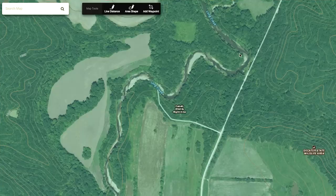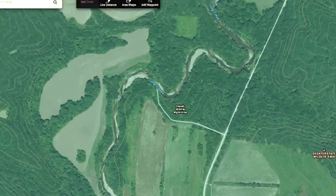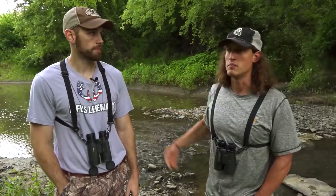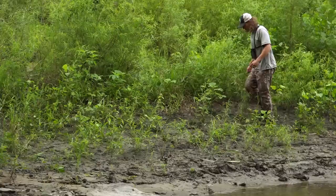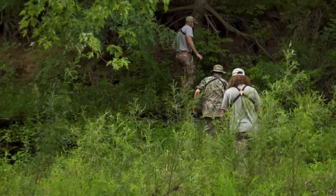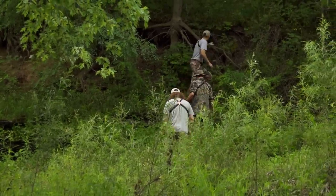Sometimes when you're looking at an aerial photo, you're looking at an image of the river when it's at its highest point. Yeah, it just depends on when that photo was taken. If the photo is taken now, you may be able to tell we're probably gonna be able to cross this creek, but if the photo was taken in early spring when the water levels are way up, it's gonna be a totally different thing. Gotta check them. Definitely get out and check them. It's gonna make a big difference later on.